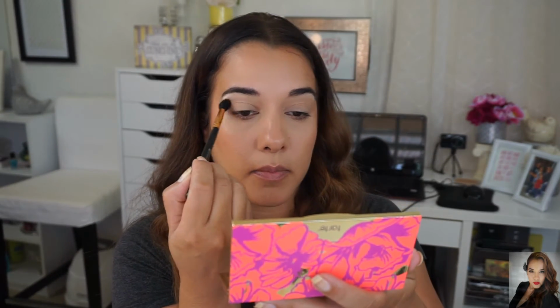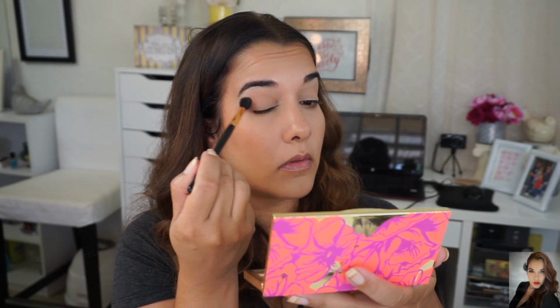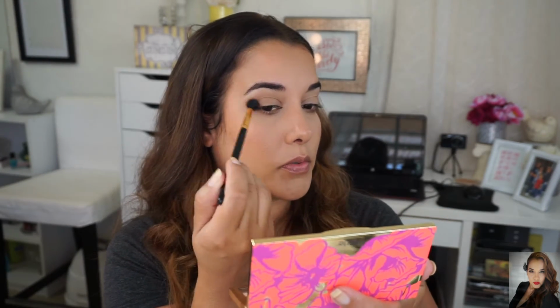Now I'm gonna take Sweet Tea from that same Poppy Picnic Tarte palette on a blending brush, and I'm going to place that on my upper crease. Bring it in a little bit on that corner, drag it up and out. If you need to go back and touch up with the Summer Breeze shade, which is my brow bone highlight, then you can do that. Just so it can look nice and a high brow there.